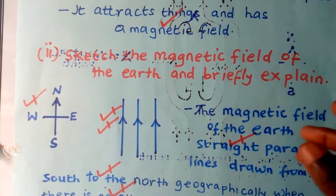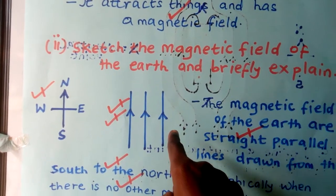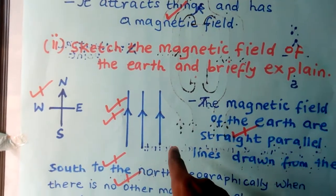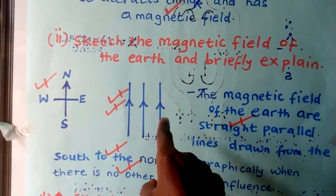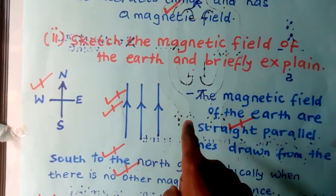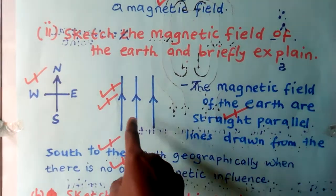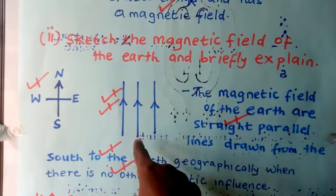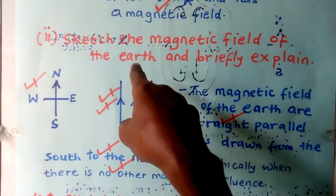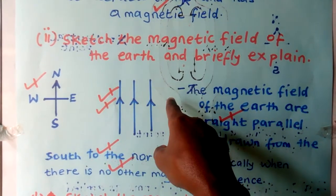Now, experimentally, the magnetic field of the Earth is actually in form of straight lines, and those lines must be parallel. So the magnetic field of the Earth are straight parallel lines. So when I tell you sketch the magnetic field of the Earth without explaining, you just simply draw parallel lines, vertical, not horizontal, vertical parallel lines, and then you put the arrows.